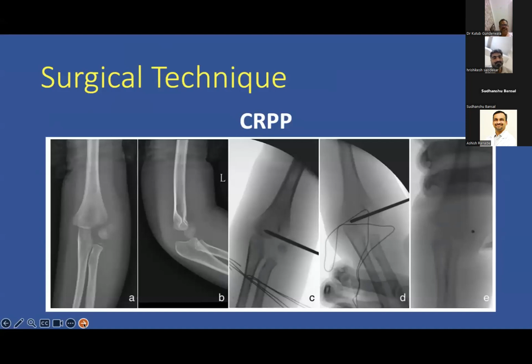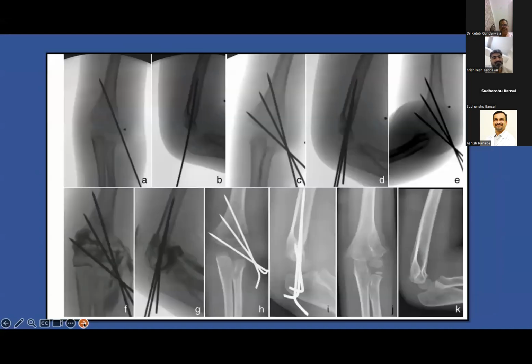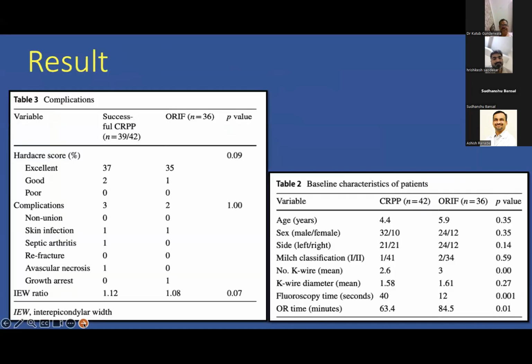For open reduction, they use a standard lateral approach, see the reduction under vision and place the 3 divergent K wires. Talking about the results, they are more of the same, but one characteristic point is that fluoroscopic time and operating room time are significantly more in the CRPP because of closed reduction. We have to take multiple shots.